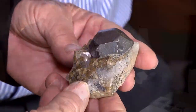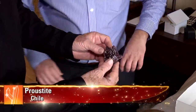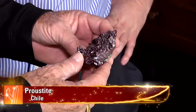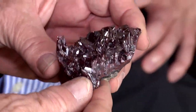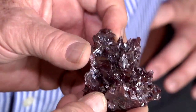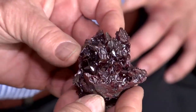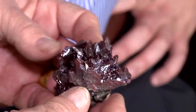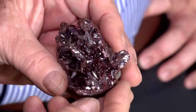Classics. Oh, hey. Proustite. This is a proustite from Chile. Yep. This was in my father's collection for years and years. This looks familiar. Yep, I've seen this. And Ron somehow got it out of him. Okay. And then we're moving Ron's collection, so this piece is now available. Quite rare. I think it's actually sold already. But I say, that's wonderful. I wanted to feature it on what's fine, hot in Tucson. Proustite. That's a beautiful one.